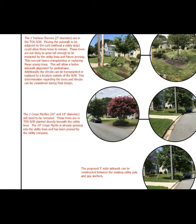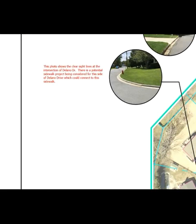Okay, returning back to the plan, let's take a look at that in plan view.